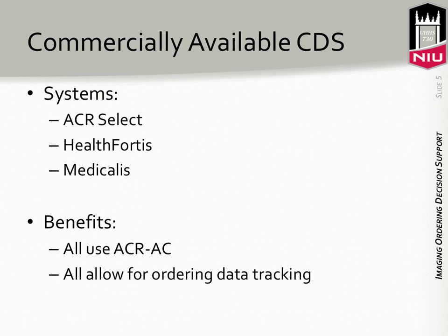What's also great about these systems is that they all also allow for order data tracking, so essentially determining what's appropriate, what's not, and being able to generate some reports back on what's actually happening in that facility, given how many orders are happening, where those orders are happening, so what modalities they are taking place in, what specialists are ordering what modalities.